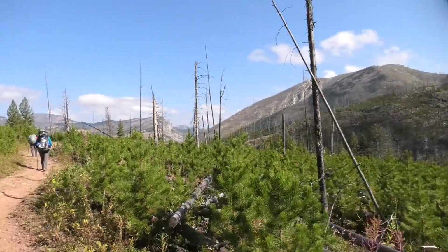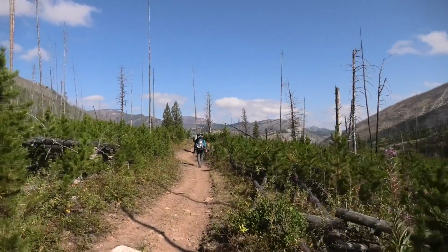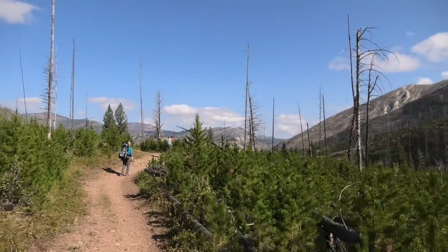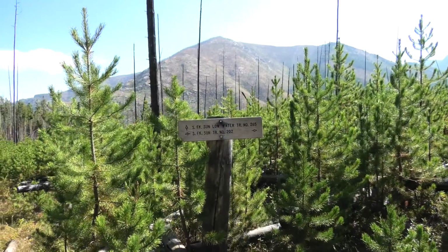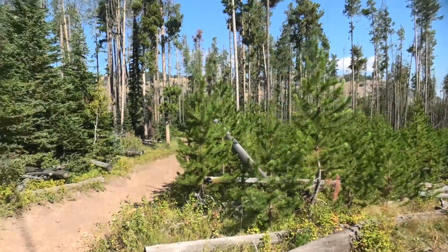We've been in the trees for the past few minutes and we're breaking out now into this. And this would be growth from a burn from years ago. Here's a junction with 265. We're going to stay on 202. It's more of a main trail into where we want to go.